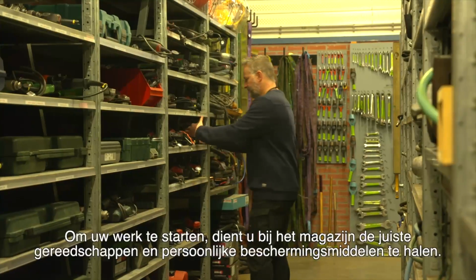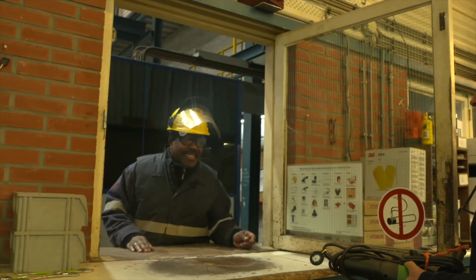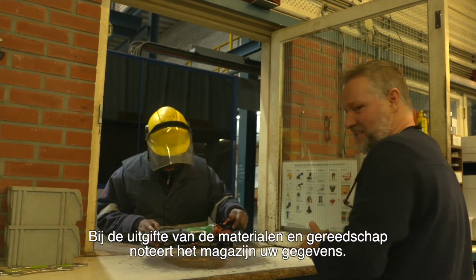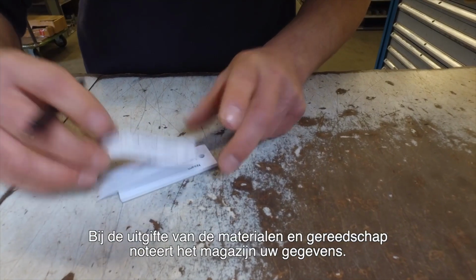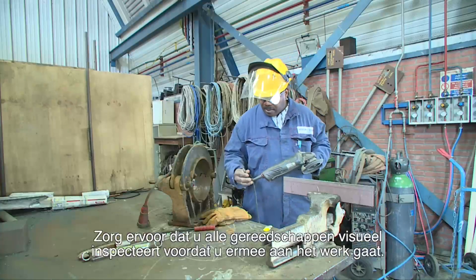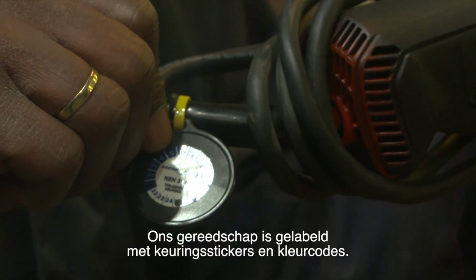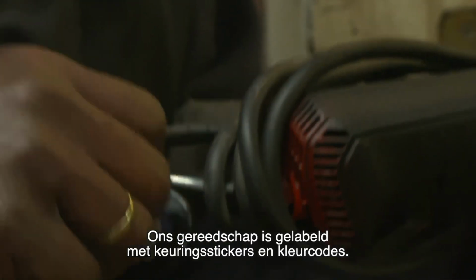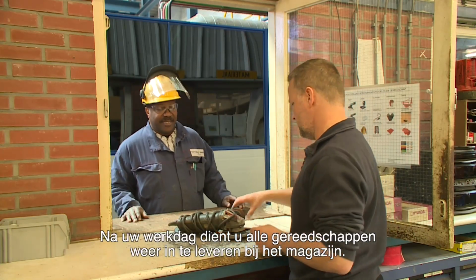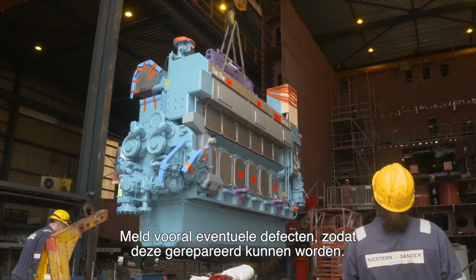To start your work, you can get tools and personal protective equipment at the warehouse. The warehouse employee records your data when issuing materials and tools. Make sure you visually inspect all tools before you start working with them. Our tools are labeled with inspection stickers and color codes. After your working day, you must return all tools to the warehouse. Report any defects so that they can be repaired.